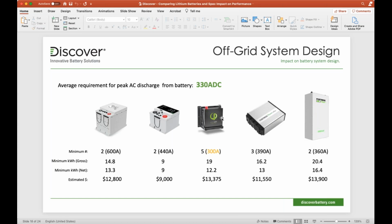So now we're looking at the requirements for the peak AC discharge. This is handling AC loads and the surge from those inverter chargers. This is one of the reasons you're buying those big hybrid inverters, to power loads that require large startup capacity, like motor loads, and basically handle inrush. We know that the average of these, as we reviewed before, is typically 250 amps plus. I did the average from the ratings of these different inverter chargers, and the average current draw at peak equates to 330 amps DC.